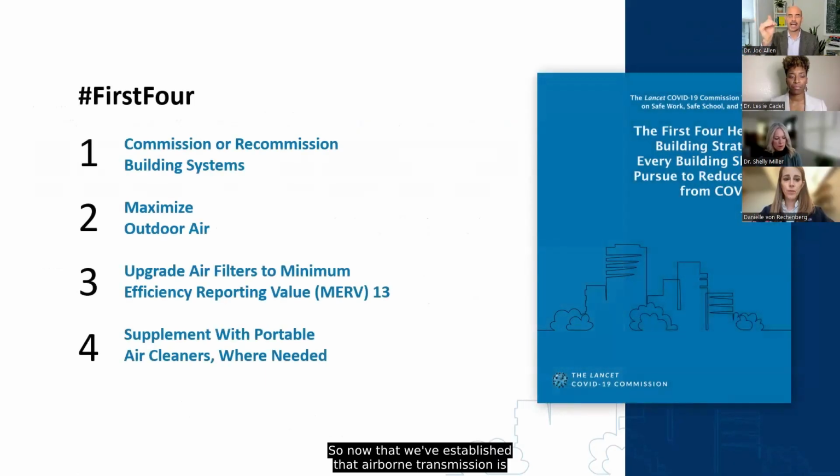So now that we've established that airborne transmission is important and we have targets, the next question is, how do we achieve those targets? Our Lancet task force released another report a couple of months ago. We call the first 4 healthy building strategies every building should pursue to reduce risk. I'm going to walk through these 4 steps very quickly, and hopefully it makes a lot of sense.